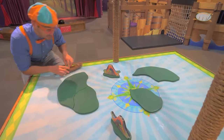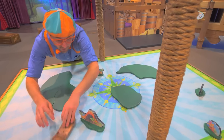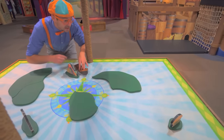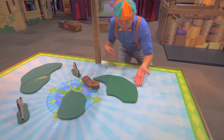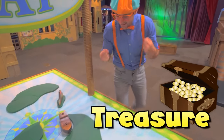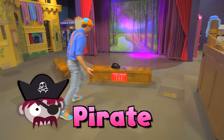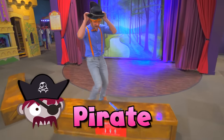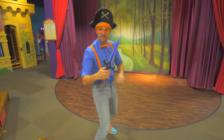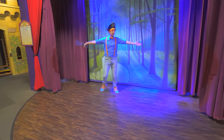Go around this big island, go around the small volcano, and then we'll arrive to the treasure. Okay, in order to find the treasure, we need to dress up like a pirate. I got my pirate hat on. Perfect. And my sword. Now to the stage.